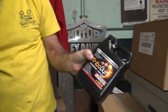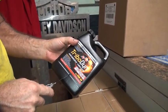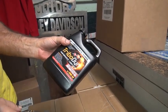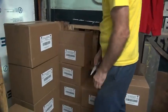So this is your motorcycle transmission, full synthetic. This is for Jap bikes or anything that has a clutch in it in the motor oil. So that's basically not Harleys, but it's European stuff, and your Japanese bikes all take those. So that's a brand new product that just came out. The old stuff for the Harleys is this stuff here.